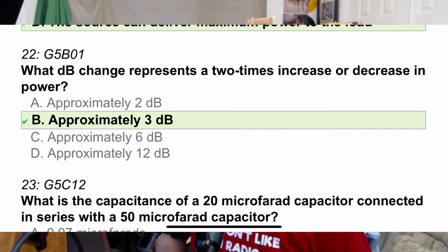The answer is B, approximately 3 decibels. So when you increase your power, you're going to gain about 3 dB. Keep in mind, this is a trick question in a way. If you're running QRP and you're at 5 watts, you double it to 10, well, you're already coming in real light, okay? You're at 100 watts. You double it to 200. You're doing good, but it's not going to make a gigantic difference on the S meter. It depends much on propagation, but in the technical world, 3 dB if you double your power, okay?